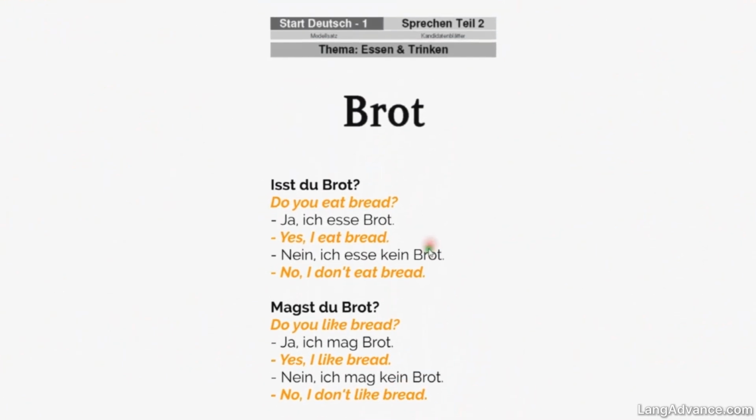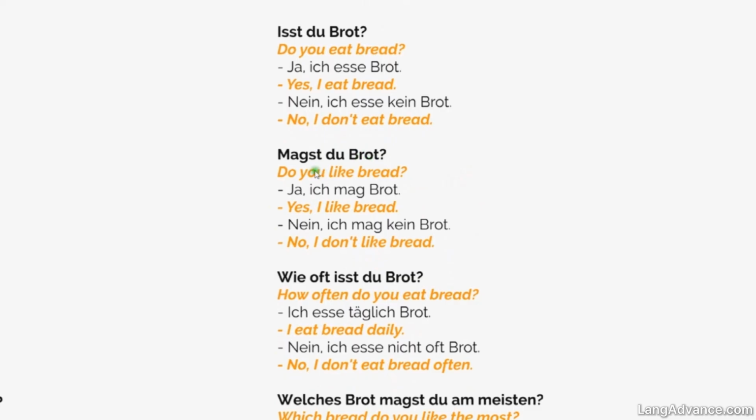Das nächste ist Brot. Das Brot. Isst du Brot? Do you eat bread? Ja, ich esse Brot. Nein, ich esse kein Brot. Magst du Brot? Do you like bread? Ja, ich mag Brot. Nein, ich mag kein Brot.